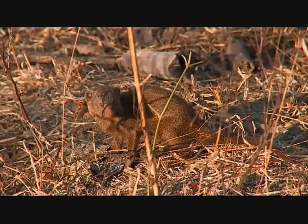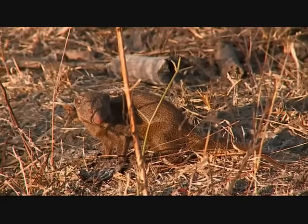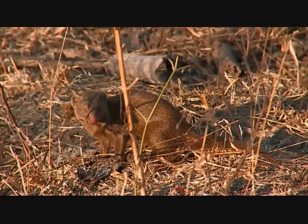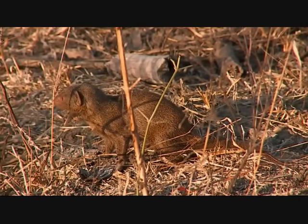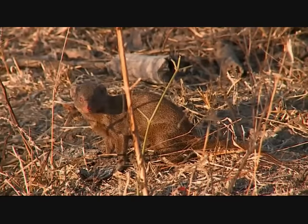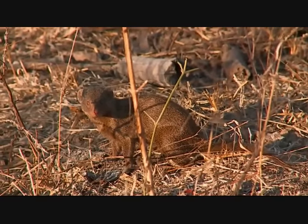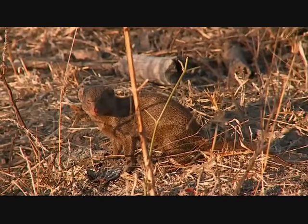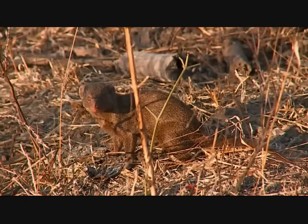Sharon in Pittsburgh was wondering, do they have a smell like skunks or ferrets? Sharon, most of the mongoose species do scent mark with their anal gland, but their smell is not nearly as strong as a skunk or a civet. For a mongoose obviously they'll smell it quite clearly, but from a human point of view we don't smell too much. And he's having a look at the wildebeest there, checking them out.